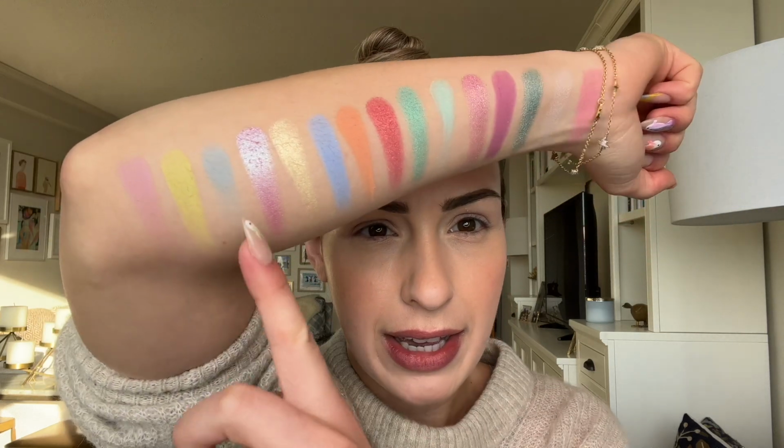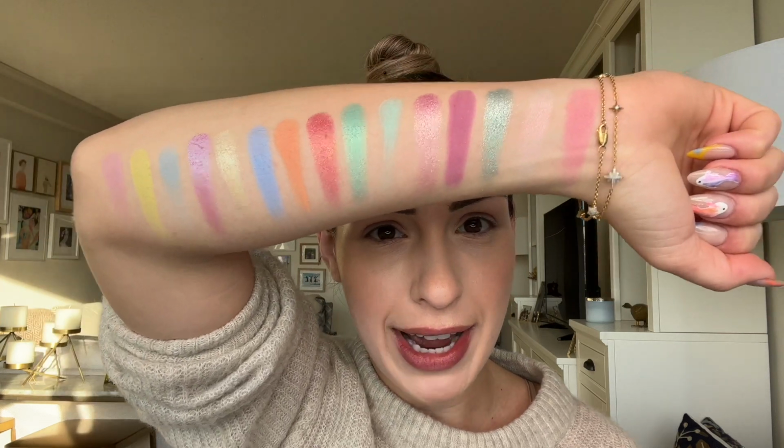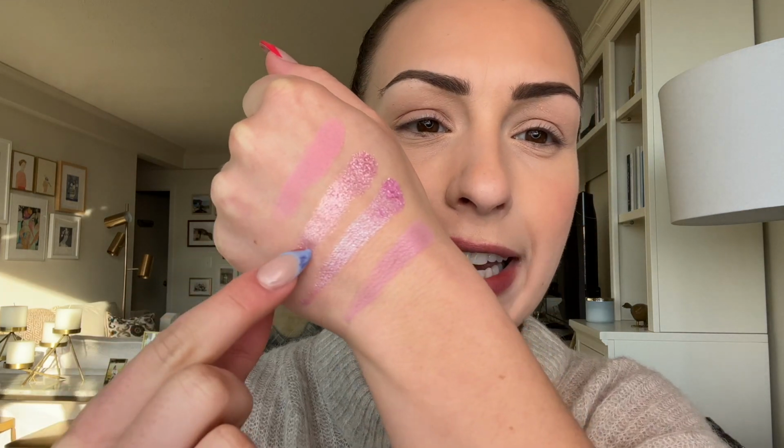You can see the duochrome shifts of a couple of these, and that is all the swatches in their totality. Now what I'm going to do is swatch a couple of these grouped together by color story so you guys can see and appreciate the differences between some of the shades. Let's start off with all of the pinks that are in this palette. Okay, so here we have Tulle, Dainty, Duet, and Feather, okay?